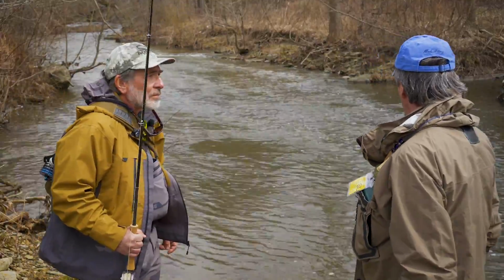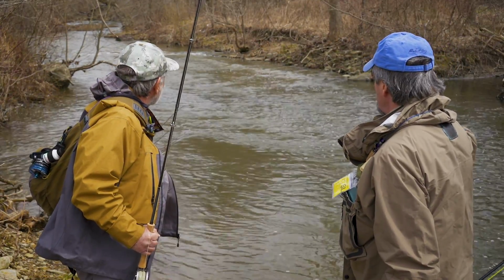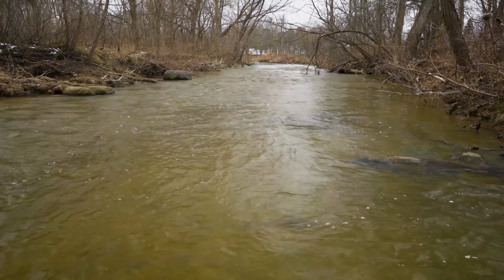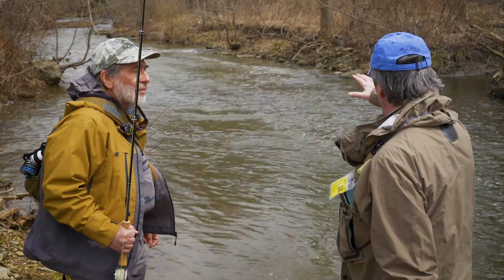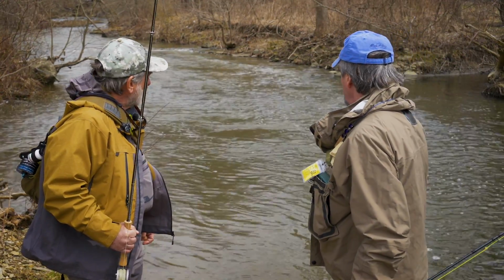If you look at this water, Tom, it's got, you know, nice current coming in, but it's not too heavy. Right. So they're not expending a lot of energy to stay here. They drop down in, there's a ledge over there, so they like structure. They like rocks, like is in the water right here. And, you know, it's just a soft drift coming down through. Perfect place to hold them.